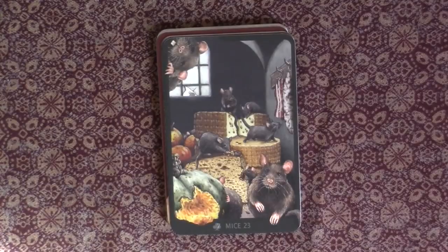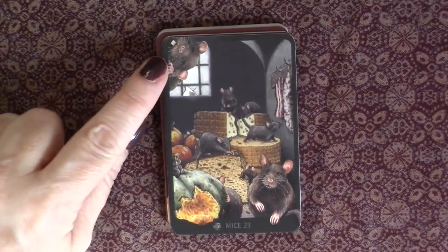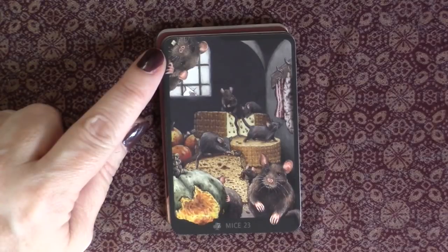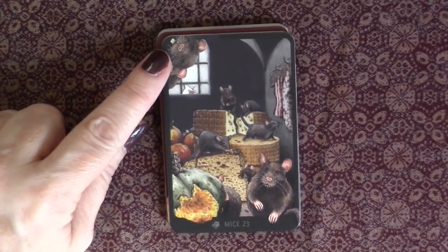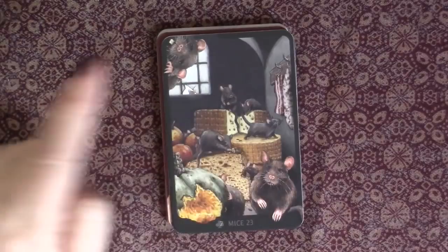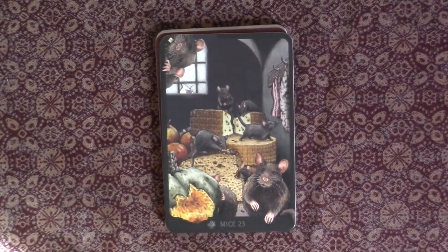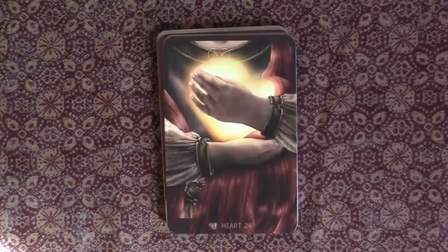Mice card. Lots of destruction. You even have this little mouse up here who is chewing on the border. How adorable is that? But they are making a mess of things and eating things away big time, including the border. Too cute.